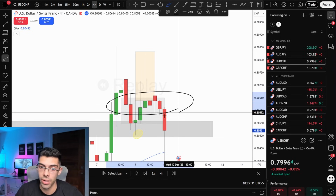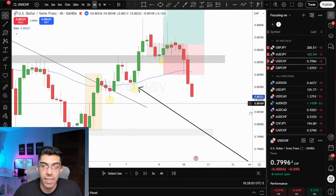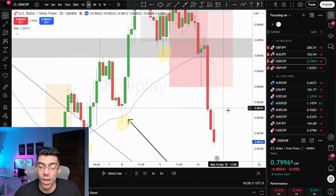That's something else you could have done, right? So you could close out at break even. Now, long term, I don't recommend this if you're in a trade that has all of the confluences that this one does. It still tried to bounce off of that EMA. As you see, the 50 EMA, very strong EMA right there. It tried to bounce off of it.